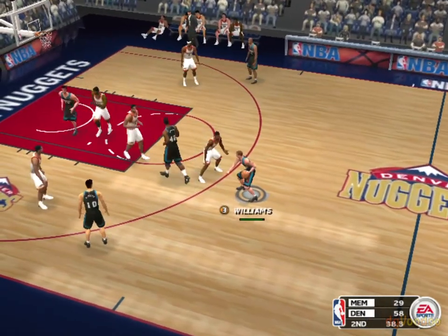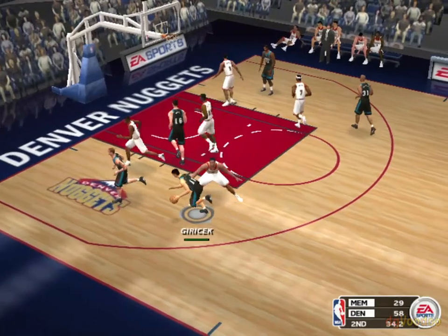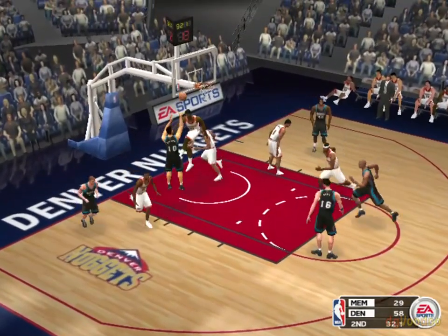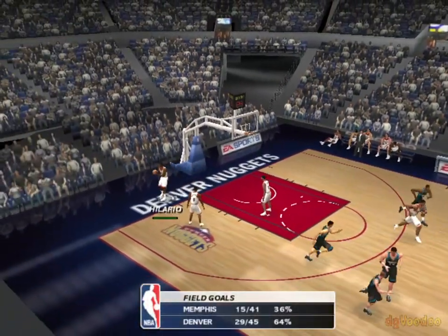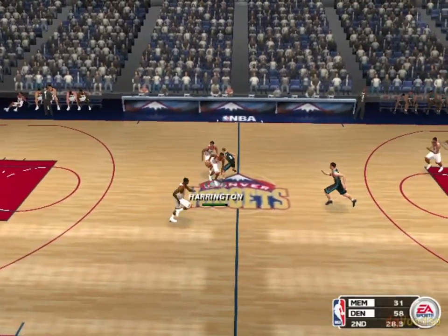Williams sets up the play. The rest of the team gave him some room to operate. Fakes it with the jumper. Got it. This is what you call a shooting streak. The Grizzlies reduce the lead to 27.